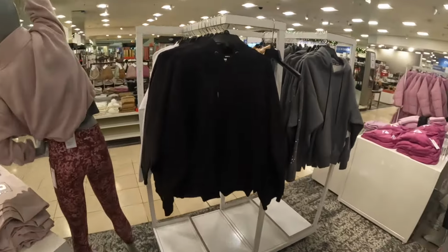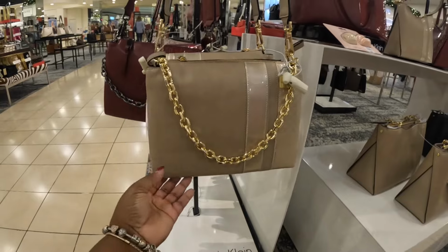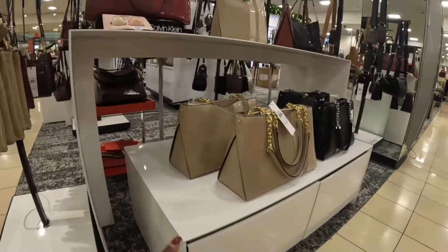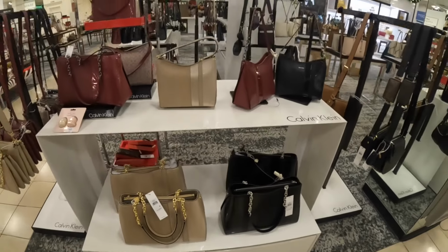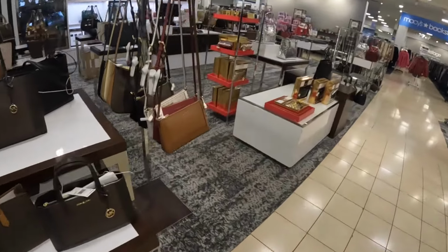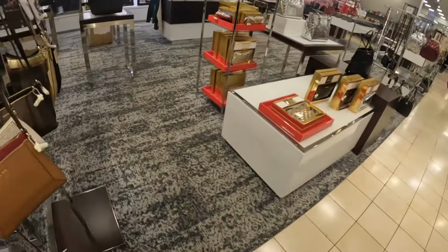These sweatshirts are nice. Okay, let me jump back over to the gift sets. This is a pretty Calvin Klein crossbody bag too. 170. And that burgundy one. And then they have the style in a bigger style. $198. Those are cute. Okay, let me show y'all these Michael Kors right quick, and then we're gonna go back to the gift sets. $198 for the crossbodies. And there's some Michael Kors gift sets.